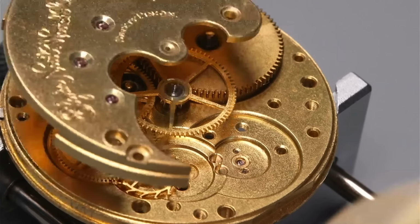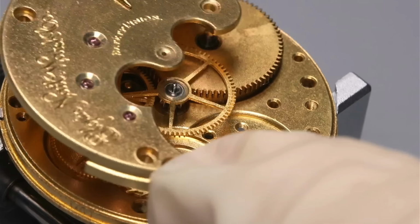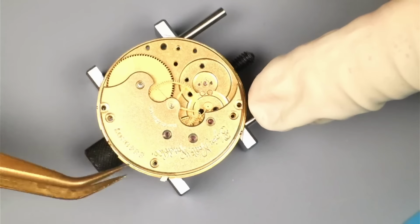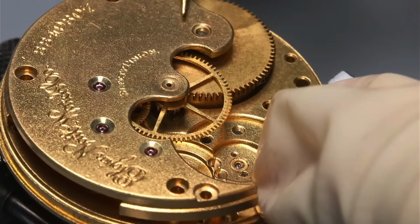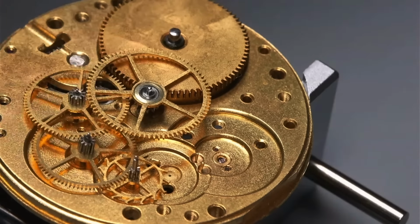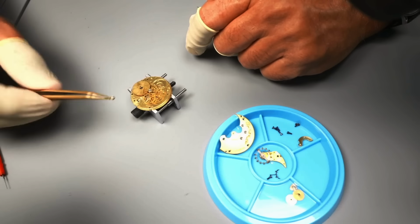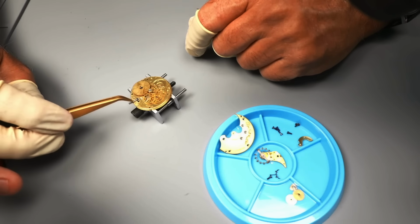So here's that reconstructed jewels on my bridge. I'm going to drop them down here and let's see if we can get them all in there easily enough. That's always kind of a little waltz. Oh, one thing I forgot. I forgot the, I guess you'd call that the stem.